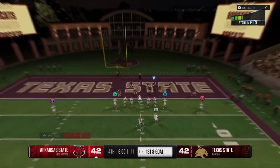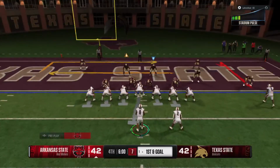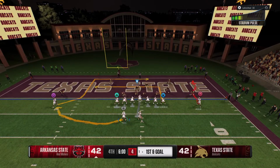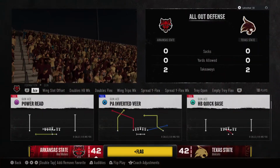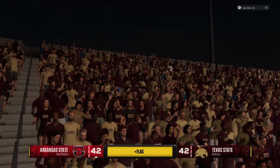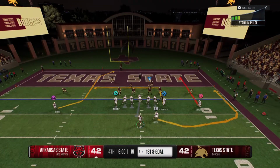They'd love to start this quarter off with a touchdown right here. Pre-snap motion in the backfield. Little over anxious out of the stance early, and it's a false start. The officials offer the deal, and the coach accepts it. They will take the penalty. The Red Wolves have it with a 1st and goal.